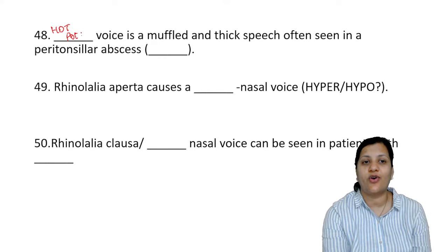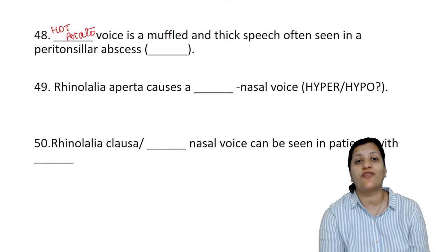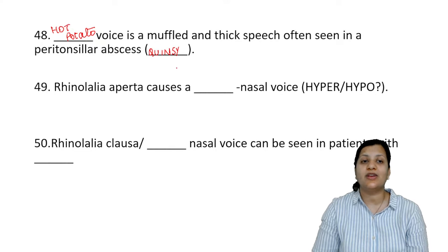Very, very good. So hot potato voice is a muffled voice where you get a thick speech, often seen in peritonsillar abscess, also called quinsy. So in peritonsillar abscess, quinsy, you'll get a hot potato voice.